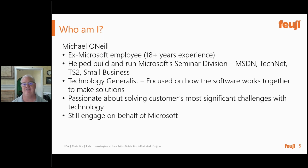I don't have to agree or sell or say. Fuji does AWS just as much as Microsoft. We do Google, we work with Oracle, we play with all of the major players. And I am willing to call out Microsoft when they do something boneheaded, which they do on occasion. That being said, what I'm going to show you today blows my mind.